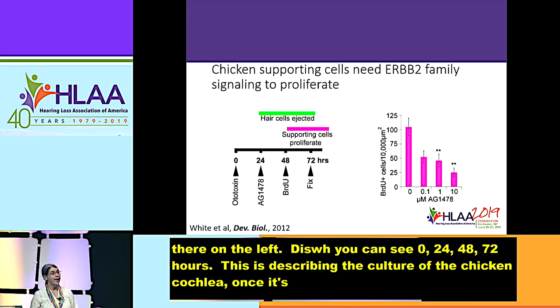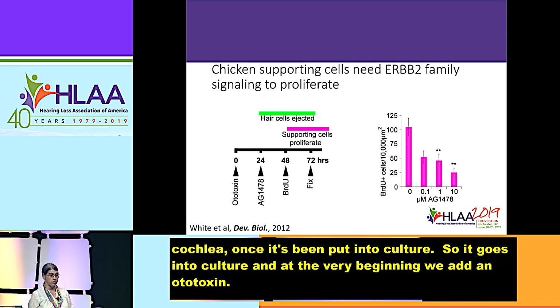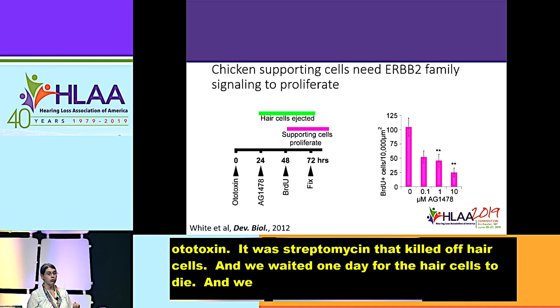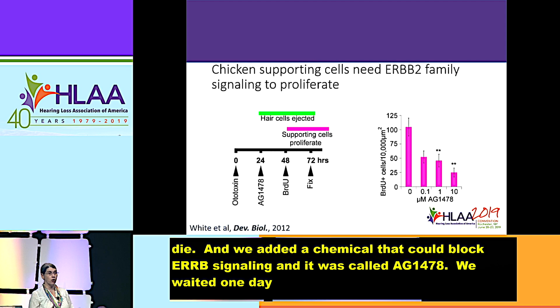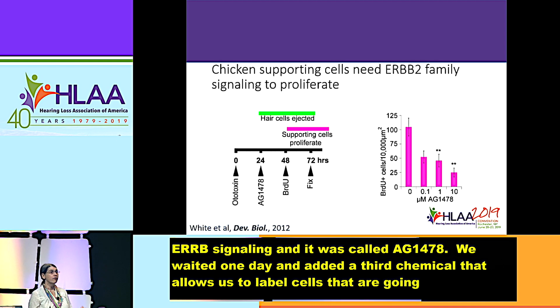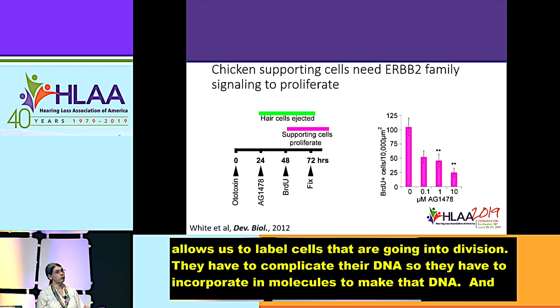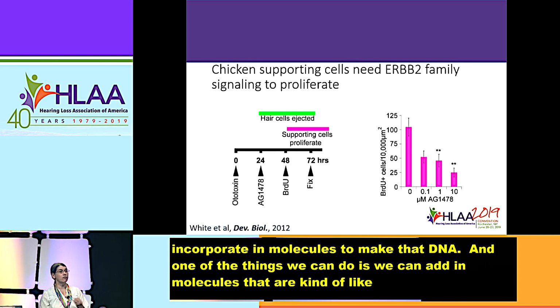So it goes into culture, and at the very beginning, we add an ototoxin. It was streptomycin that killed off hair cells. And then we waited one day for the hair cells to die, and we added a chemical that could block ERB-B signaling. And that chemical is named AG1478. We waited another day, and then we added a third chemical that allows us to label cells that are going to go into division. So cells that are going to proliferate have to duplicate their DNA, so they have to incorporate molecules to make that DNA. And one of the things we can do is we can add in molecules that are kind of like DNA building blocks, but not exactly, and then look to see those later.